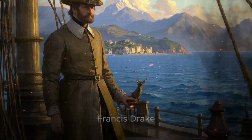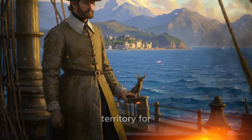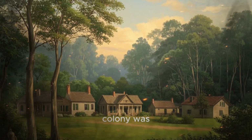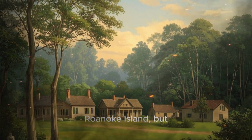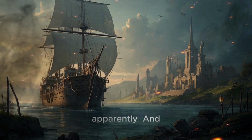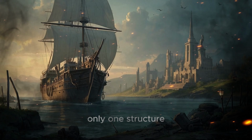When Sir Francis Drake landed in North Carolina in 1586, he claimed the territory for England. A year later, the first English colony was established on Roanoke Island, but it would be short-lived. The whole colony just up and left, apparently. And when the relief ship arrived, there were no people and only one structure standing.